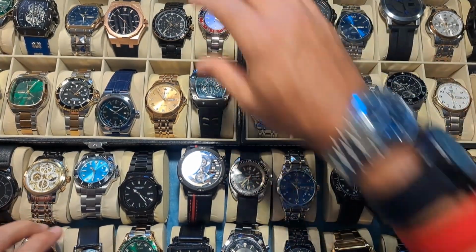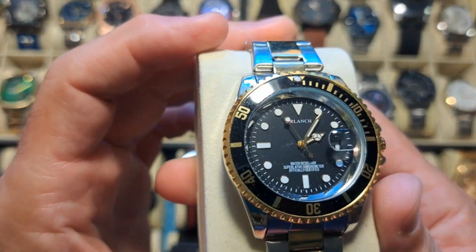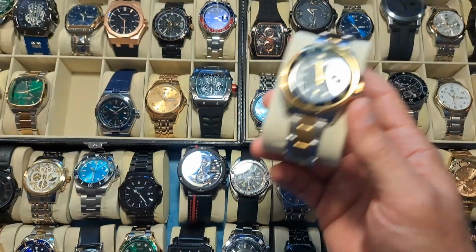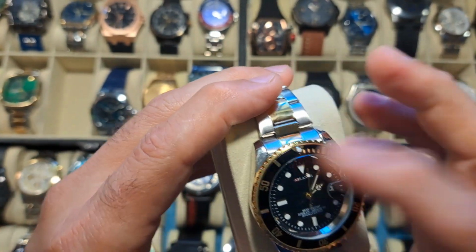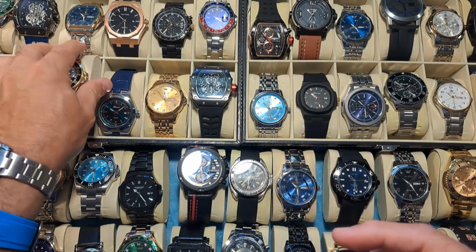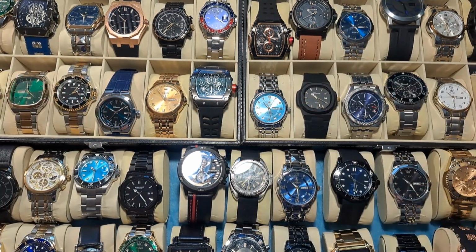Another brand, oh, here's also another Arlan. They have many different colors. I picked up these three because I wanted to have the bluesy, I wanted to have the black and gold, and I also wanted to have the Pepsi Cola. And like I said, I think I paid somewhere in the neighborhood of $10 to $15 for each one of those. So that's not a lot of money to put out on a watch.